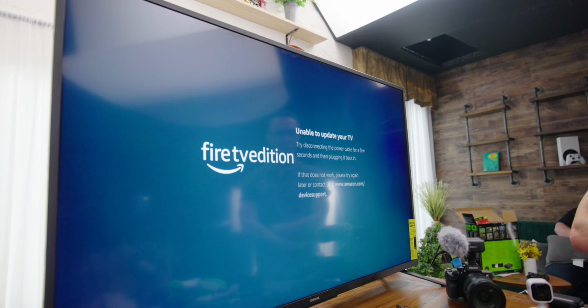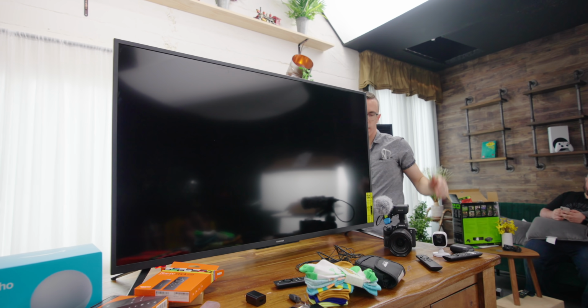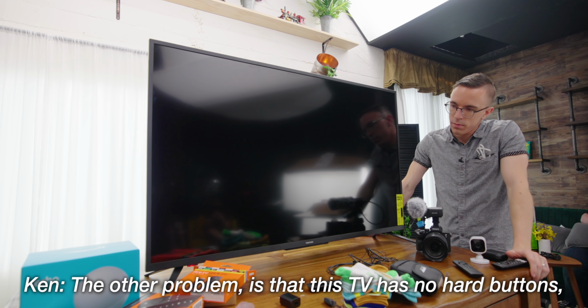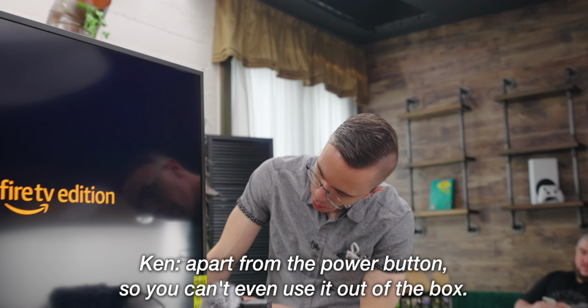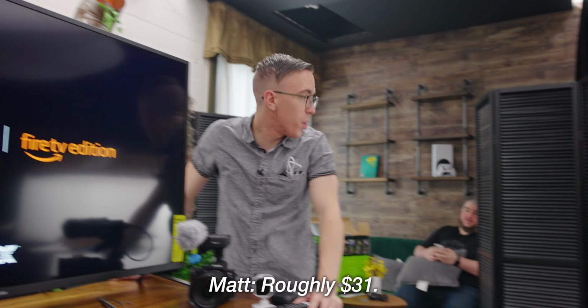Unable to update your TV. Try disconnecting the power cable for a few seconds, then plugging it back in. Can we not? It is kind of crazy to me that you have to wait to firmware update this thing in order to use it. I've already got a Fire TV ready to go into my Fire TV. I'm not sure what the problem is here. Well, the other problem is that this TV has no hard buttons apart from the power button, so you can't even use it out of the box. But it has a $31 estimated yearly energy cost, which is good if you can't use it. Good point. You save a lot of money by not using things. Roughly $31 a year, in fact.